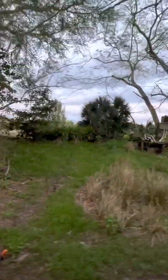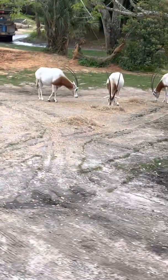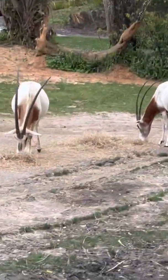And coming up on our left-hand side, the scimitar horned oryxes, which get their name because of the very unique shape of their horns, very long, skinny, and curved, like the scimitar sword, which was very popular. It was used many years ago. Most likely you've seen it in movies, TV shows, and other forms of media. But that's why they get the name scimitar horned oryx.